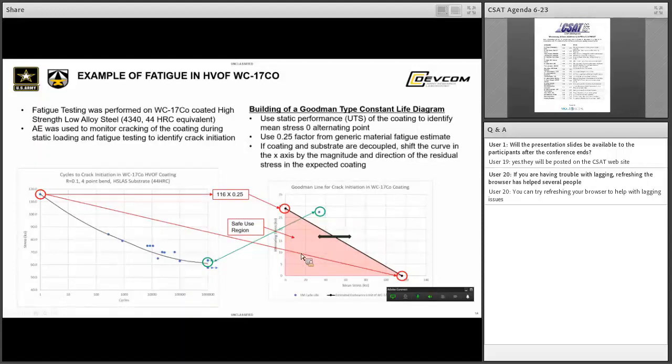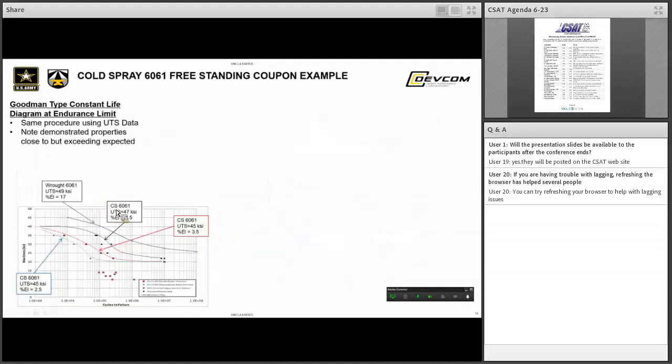So with that in mind, let's look at actual cold spray material. So this is 6061 freestanding material. These are SN curves of 3 different formulations. We have 3 different elongation values, so 2.5, 3.5, and 4.5. And then we have a slight difference in UTS. So the upper curve has a slightly higher UTS of 47.